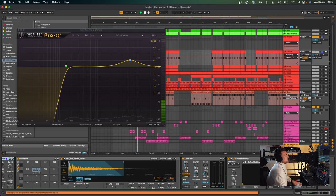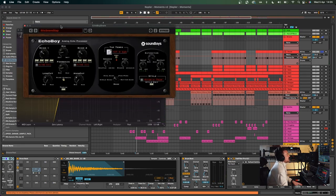Then I've added Echo Boy, which gives it that stereo slapback feel. But I did then realize that we had too much stereo stuff going on, so I put in the mono. But listen to that slapback that we've got from this. So I use the 80s snare slap.